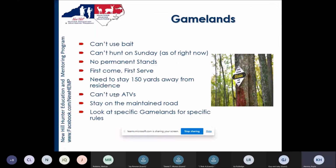Make sure you stay 150 yards away from residents if you're hunting on game lands. You cannot use ATVs. If you get a deer and you're far away from the road, you're just going to have to drag it or get a cart and drag it. But yeah, you can't use ATVs on game lands.